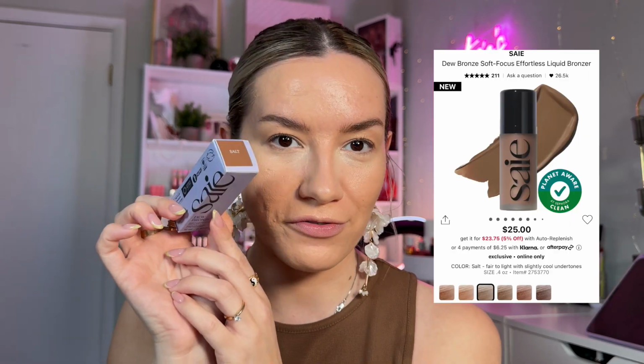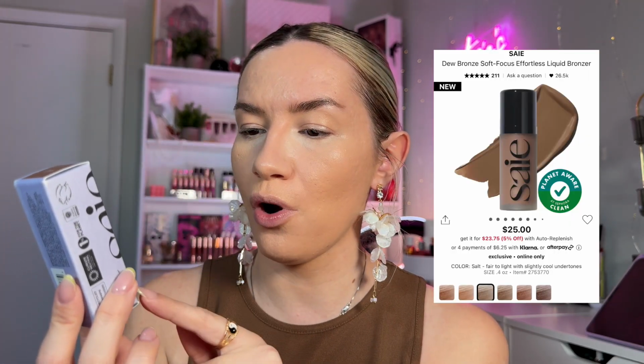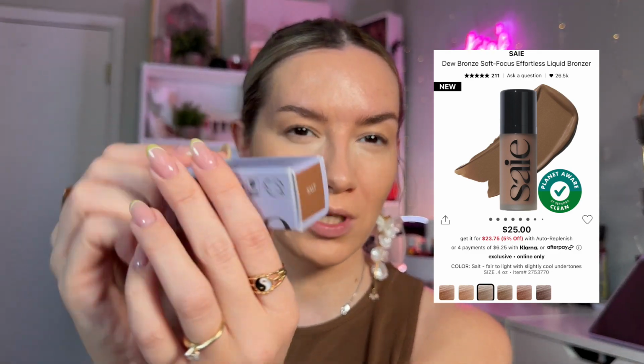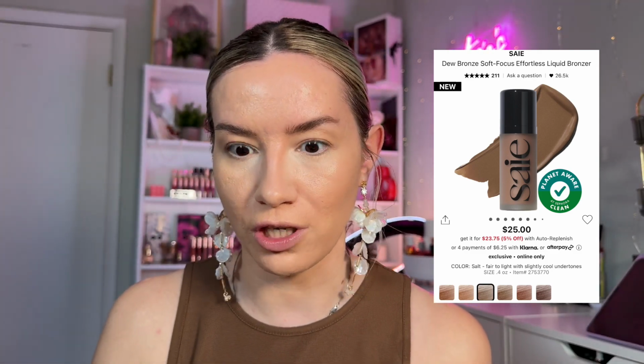Okay, next product just came in the mail. I ordered it off of Sephora, the new SAIE Dew Bronze Soft Focus Liquid Bronzer. I got mine in the shade Salt. I believe it's the cool toned one, which I'm super pumped for. I don't know anything about this product. You're supposed to apply it to the face and cheeks for an effortless bronzed effect. Okay, we can do that.